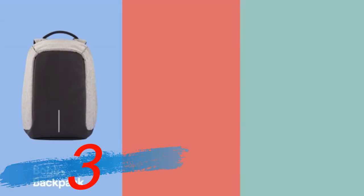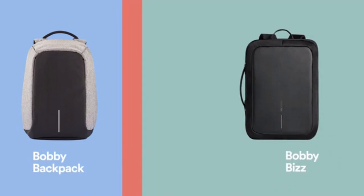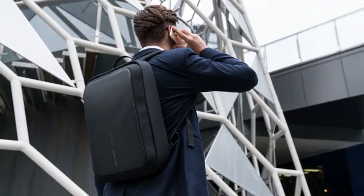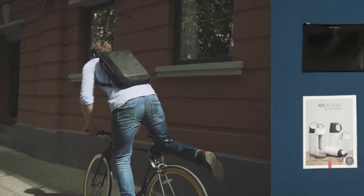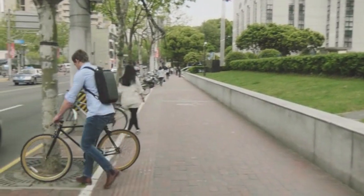After the Bobby Anti-Theft Backpack and the Bobby Compact comes the Bobby Biz, a multifunctional bag that lets you carry around your digital office safe and comfortable. As a digital nomad, office is wherever you go. Your whole professional life fits inside one backpack, so better make sure it's safe to carry around.